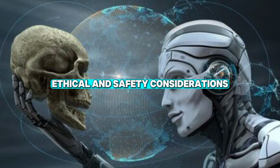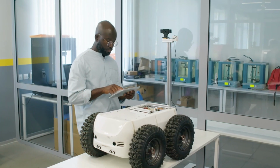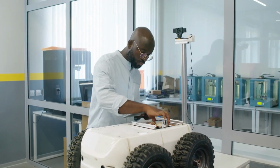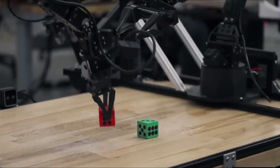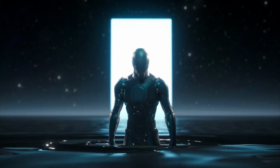Ethical and safety considerations. Now, while all this sounds amazing, it also raises some important ethical and safety questions. Giving robots the ability to make decisions and perform tasks autonomously can be risky, especially as these robots become more integrated into our daily lives. Google DeepMind is tackling these concerns head-on.